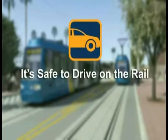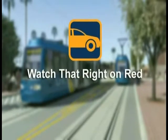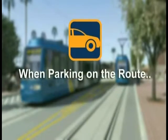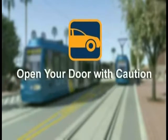It's safe to drive on the streetcar rail. Do not stop on top of green bike boxes. Watch that right on red. Do not pass a streetcar while at a streetcar stop. When parking on the street along the route, park efficiently, pause, and check your mirrors before you exit, and open your door with caution.